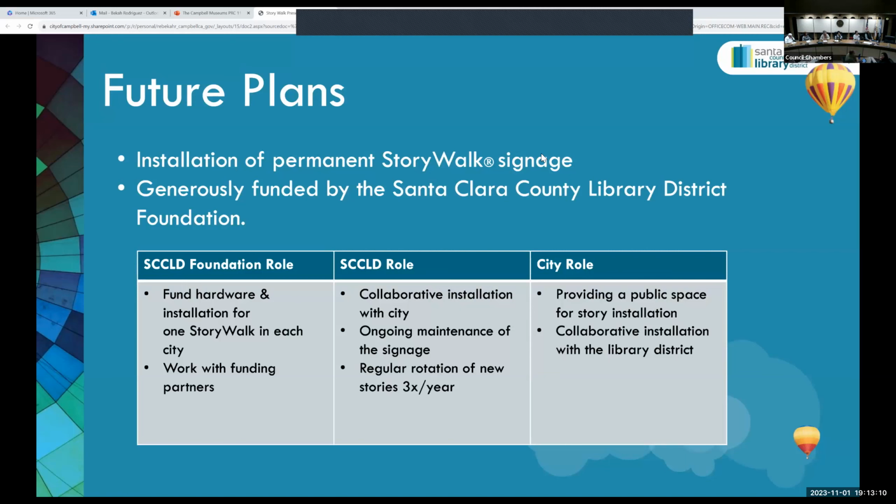And for the roles, we would fund the hardware installation for one story walk per city, and work with other funding partners. The district would collaborate with the installation. We would handle ongoing maintenance and do a regular rotation of new stories three times a year. The city role would be providing a public space for us to put the story walk, as well as working with us on the installation. As far as the installation, that's kind of up to you. We could do it, you could do it, or we could do it together. That's something we would talk about later if we get to that point.